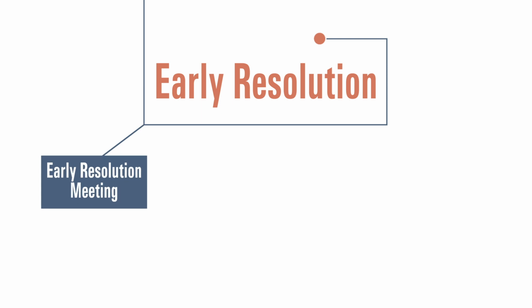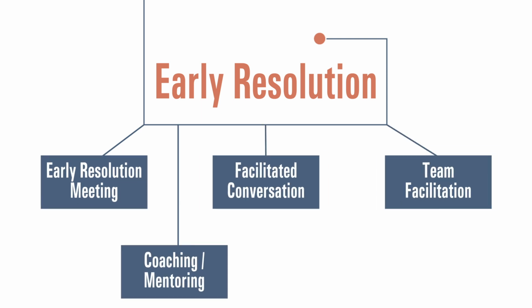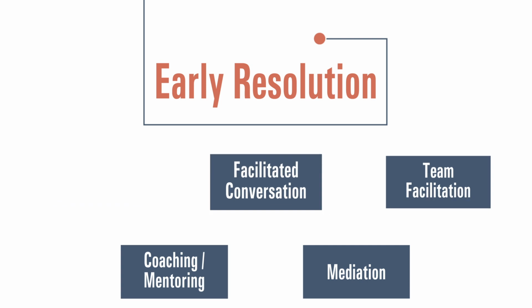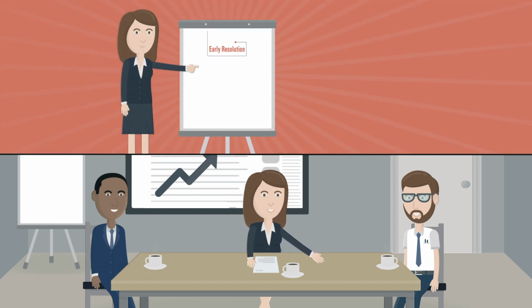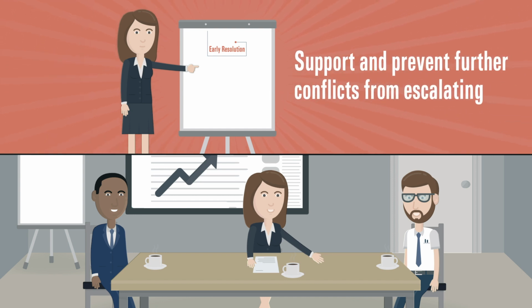There are a variety of early resolution methods available, each of which is most suited to a particular type of conflict and its relative complexity and severity. For the simplest disputes, if the issue has not already had an attempt to be resolved informally, an early resolution meeting may be all that is required. Some coaching or mentoring may also be a useful tool to provide ongoing support and prevent further conflicts from escalating.